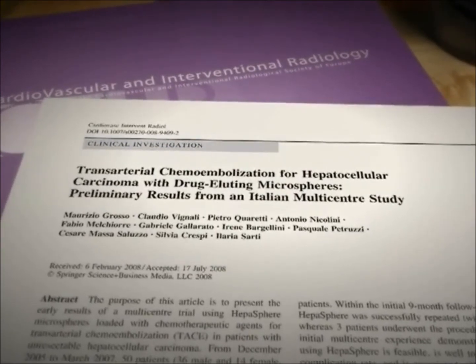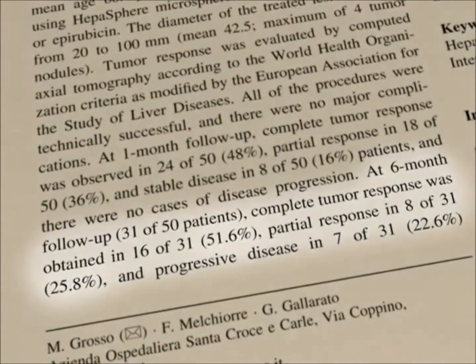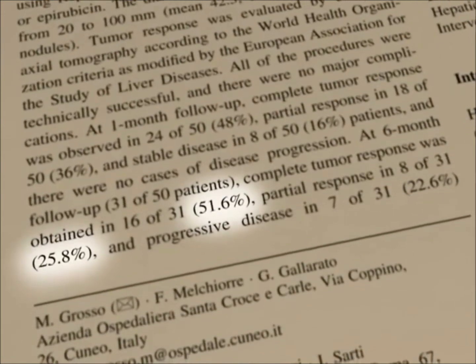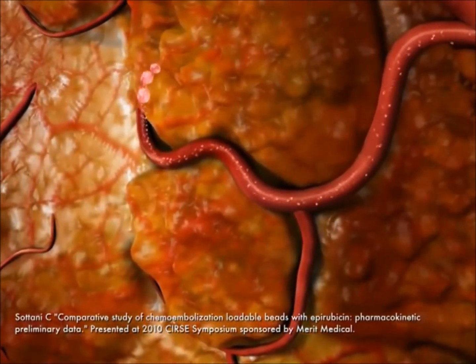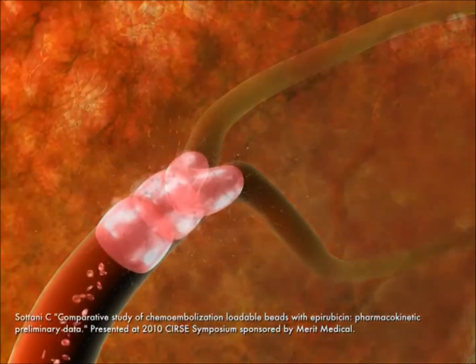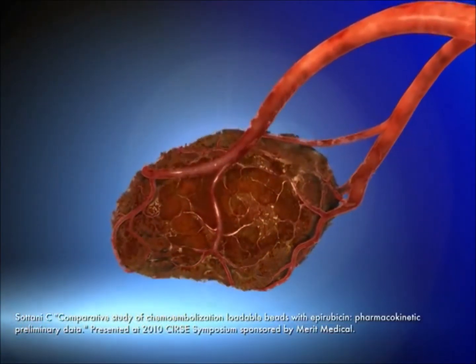In a 2008 multi-center study by Grosso and colleagues, hepatomas treated with drug-loaded Hepasphere microspheres showed a 77.4% objective response rate, as assessed by tumor necrosis. Further, in a 2010 presentation by Satani and colleagues, drug-loaded Hepasphere microspheres showed a lower systemic release than competing drug-eluting beads. This study also demonstrated sustained elution in a clinical model.